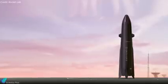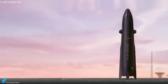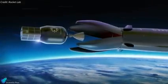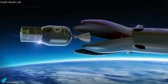Instead of landing legs that unfold, Neutron will have a static base with no mechanisms in place. The rocket will have shock absorbers built into that base for the impact of landing. The only part of Neutron that is not reusable is the upper stage. The lightweight upper stage is powered by an Archimedes engine that delivers 1,110 kilonewtons of thrust.